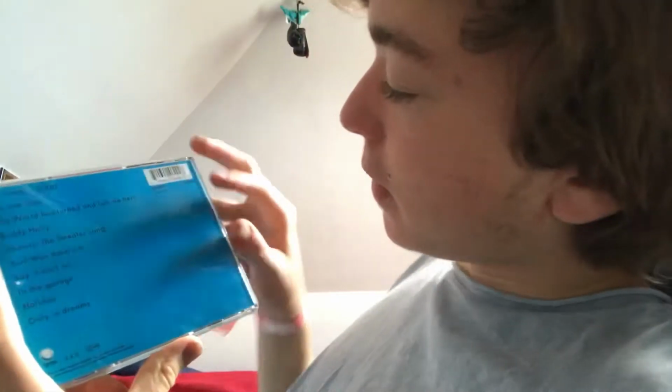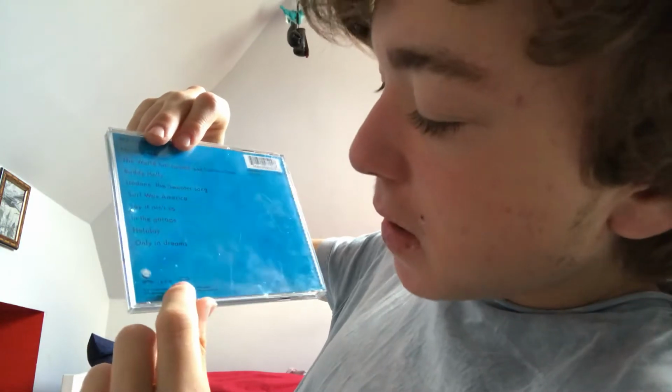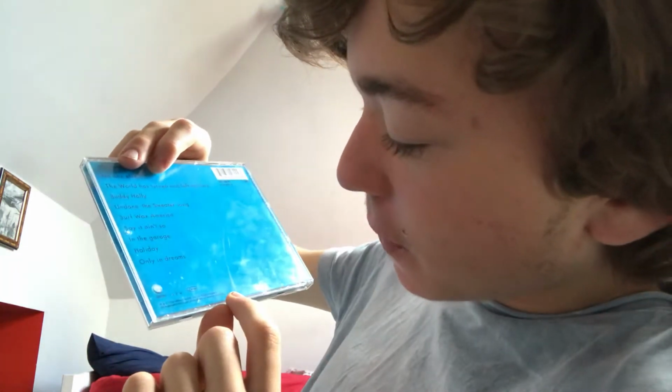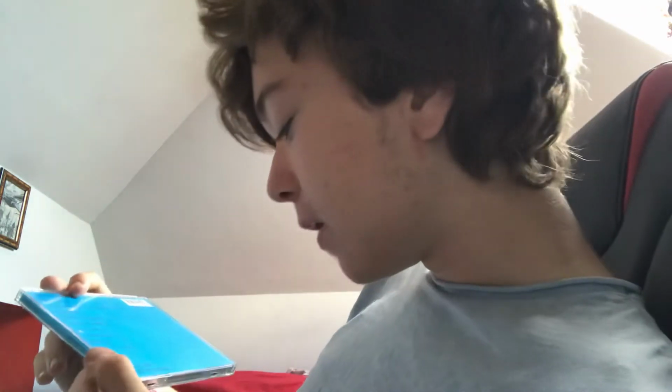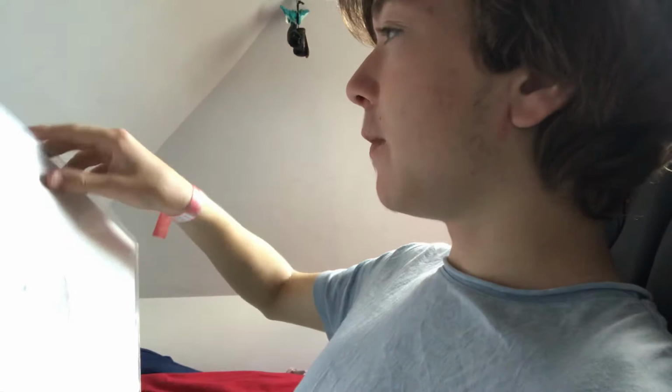So you've got the track listing here, and the barcode up here, and you've got Geffen, AD, and code, and then at the bottom it says 1994 Geffen Records Incorporated, printed in Germany. I did not expect that. I mean, I guess Germany does make a lot of stuff, to be fair. Sorry, I'll have to take the record out now.